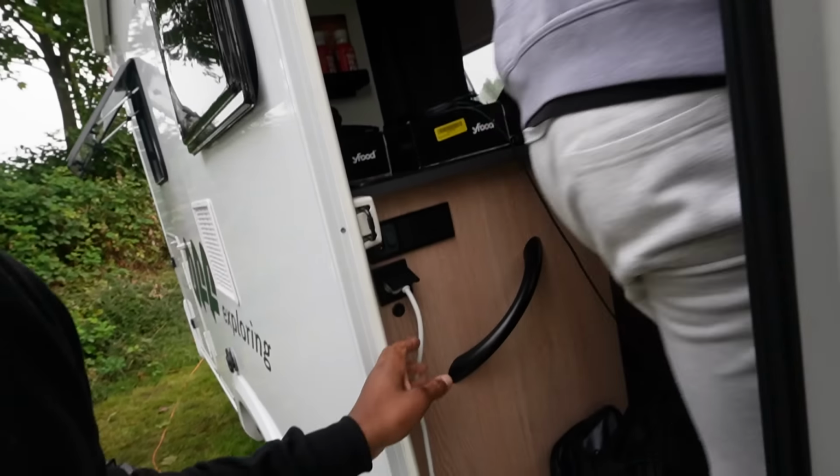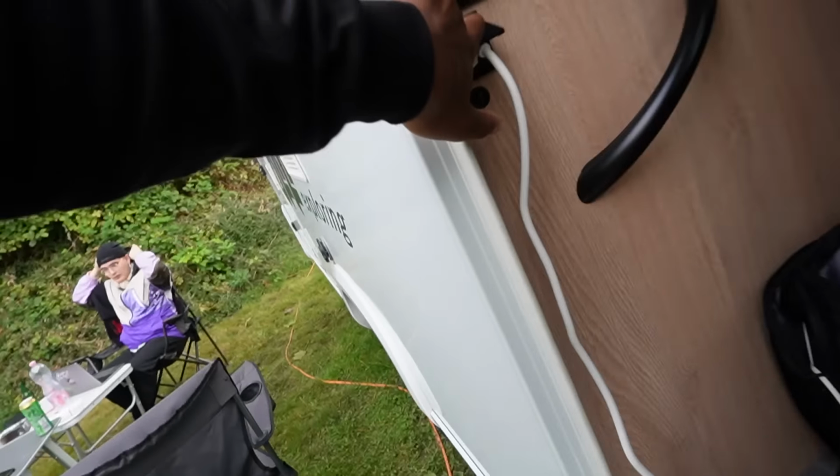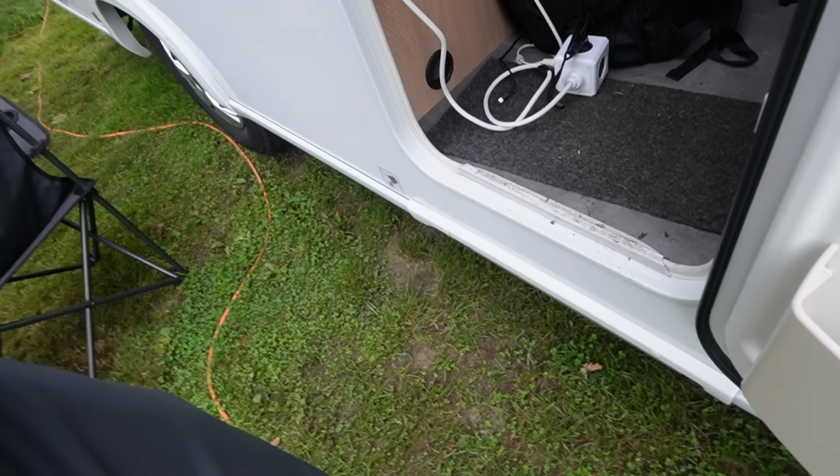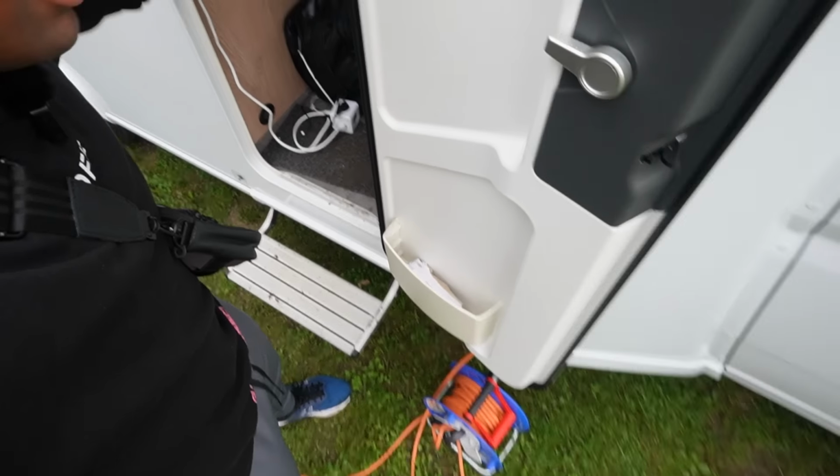Oh, he's about to use it. All right, I'm about to show y'all. Look at this. To put this up, there's a button right here. And then I just... So if I don't want to trip or anything, I gotta press that button one more time. Now, more importantly, there's breakfast over here.